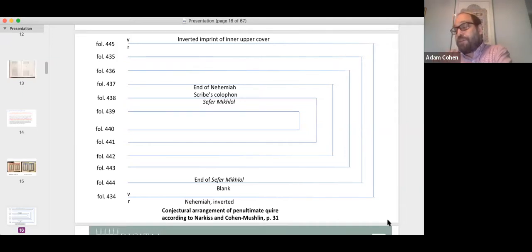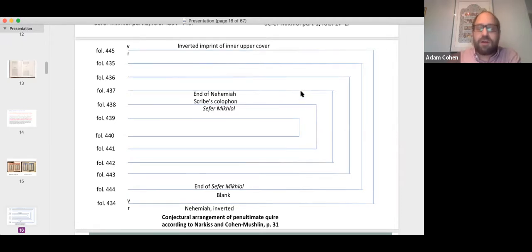I mean, the truth is, even before I saw the manuscript, although I thought it was a very seductive proposition, I was a little skeptical because, as the quire diagram shows, and I know some of you are modernists and you're not so accustomed to looking at manuscript quire diagrams, but I hope this is sufficiently clear to communicate the point, right? If Cohen-Mushlin and Narkis are right, and they recognized it themselves, what it would have meant is that there would have been Sefer Michlol, right? But the end of Nehemiah would have been here in the middle, and then there would have been an upside down page of the Nehemiah text.